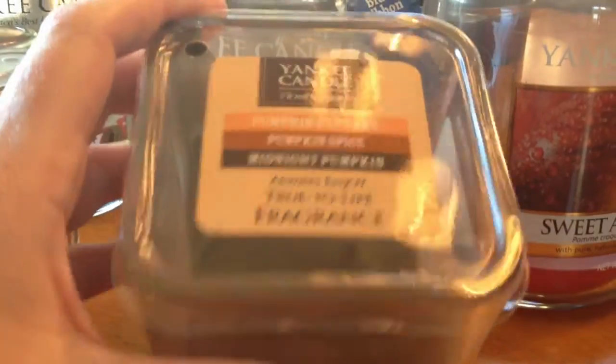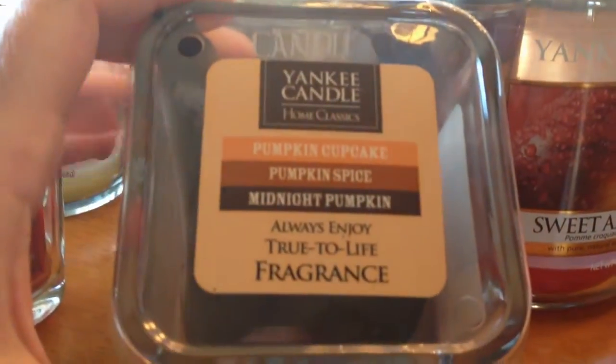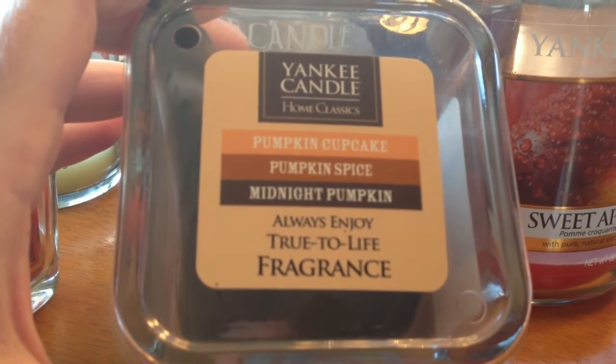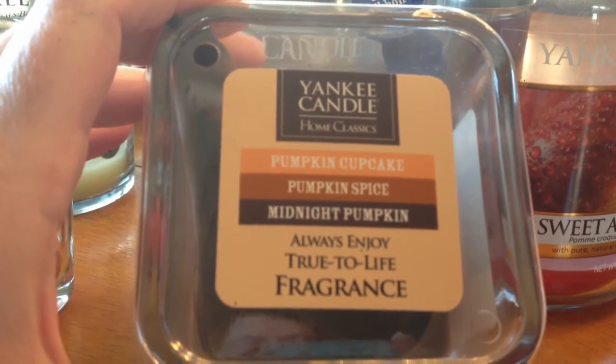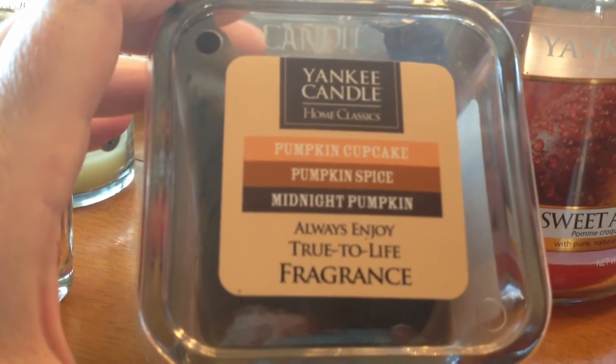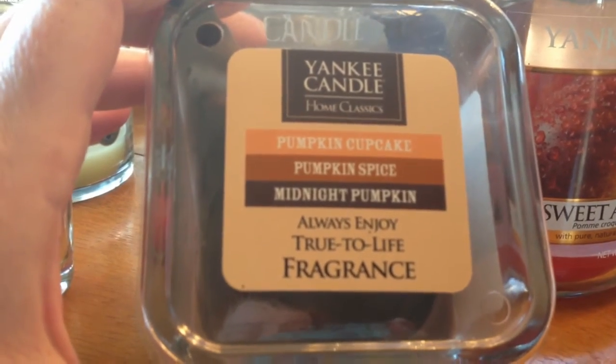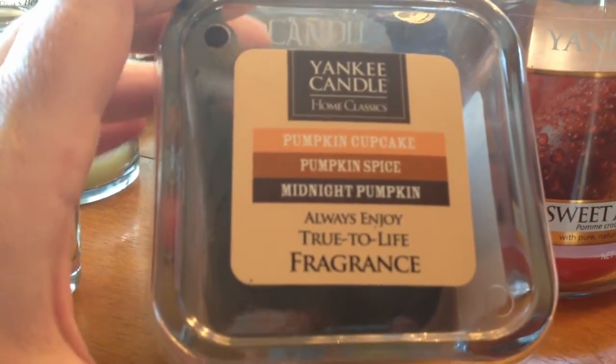I picked this candle up at the Yankee Candle outlet as well with the yellow label. It was a tri-layered candle. Pumpkin cupcake, pumpkin spice, and midnight pumpkin. Pumpkin cupcake was sweet. Pumpkin spice is their classic spicy fragrance, and then the midnight pumpkin was patchouli.